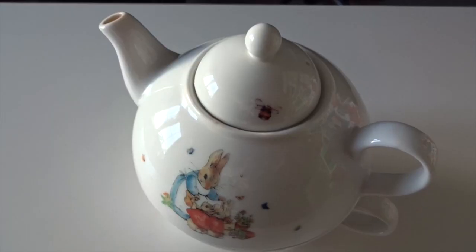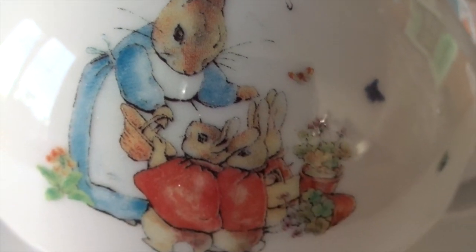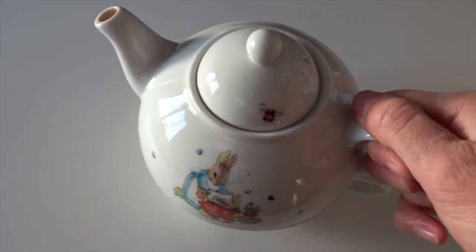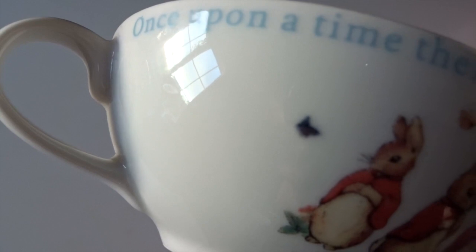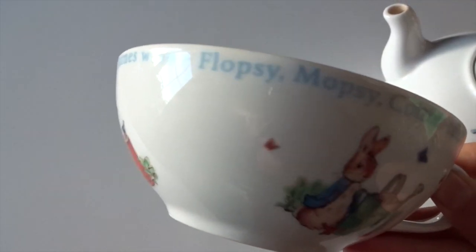And then last Christmas I also got this amazing teapot and cup from my boyfriend. So now I have a complete set, which is so cute and I really love it.